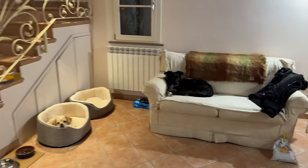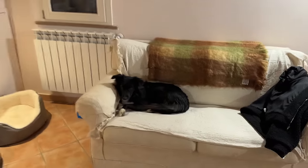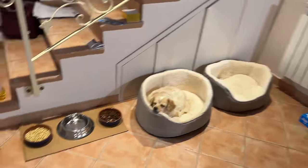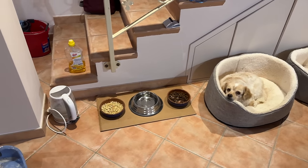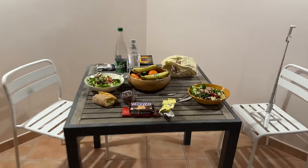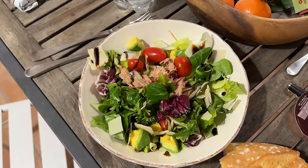And we have happy puppies. This is my other 80 euro sofa, exactly the same as the first one. And Holly is down there in her bed from England. Their food is there, the kettle has not found a home yet. And dinner awaits. For dinner tonight, we have tuna salad. Tuna and avocado salad.